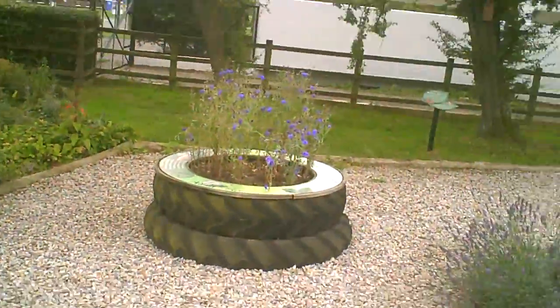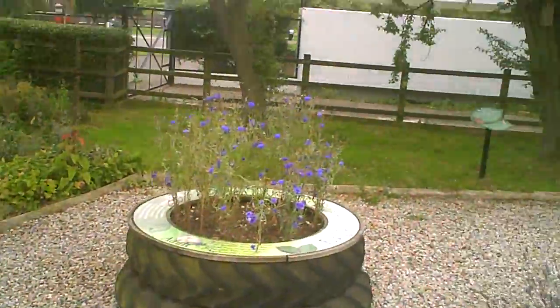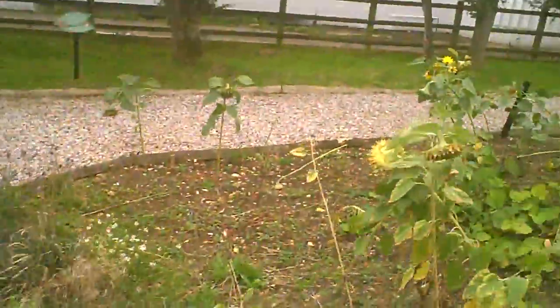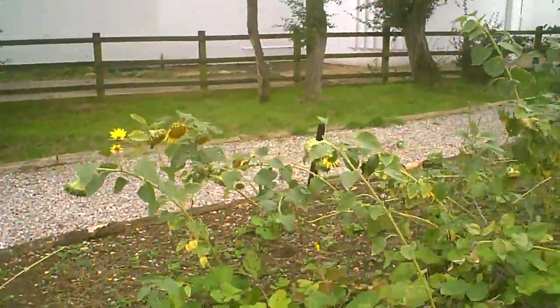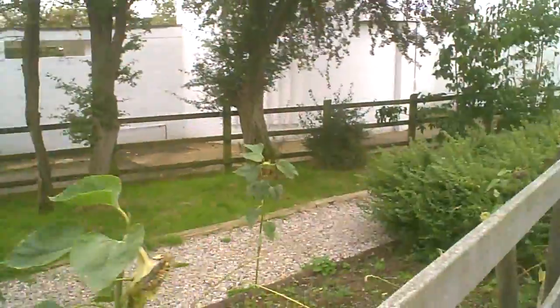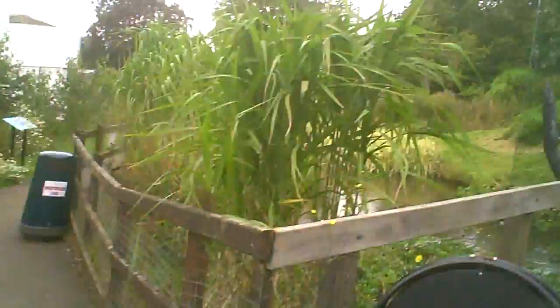You've got some cornflower over there. I don't want to do any more corny jokes about that one. There's some lavender down there. Various other things, primulas and what have you. I don't know what that is, maybe it's a pea of sorts. Sunflowers, obviously, which are getting near the end of their season here. And not a butterfly to be seen, so there we go, there's the irony of that.